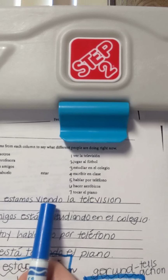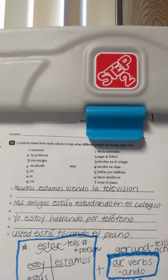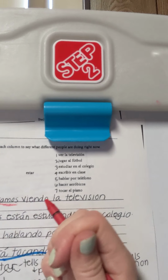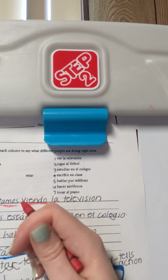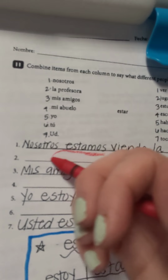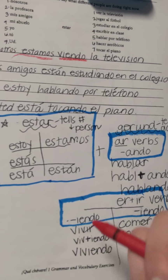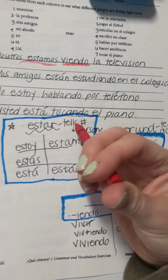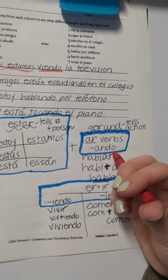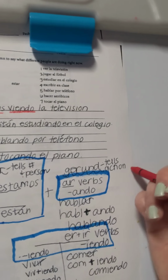So, nosotros estamos viendo la televisión. I want to call attention to two things here. You are going to have to realize that we need a form of estar. Estar is going to work with your verb to together form the present progressive. This is what my notes are trying to tell you. So right here we have estar. That's going to tell us the number and person. That tells us the who of the present progressive. And then the gerund, that ando or your iendo, that tells us the what. It tells us the action.